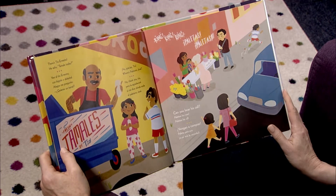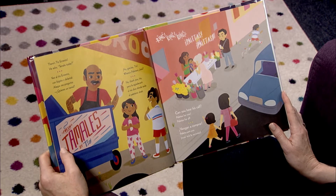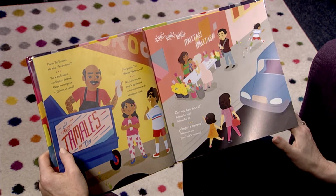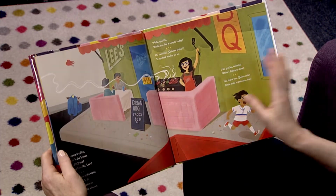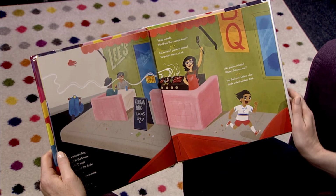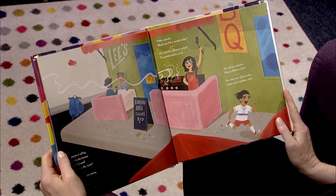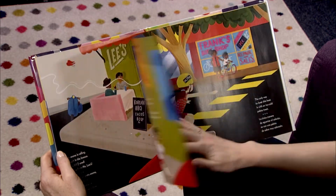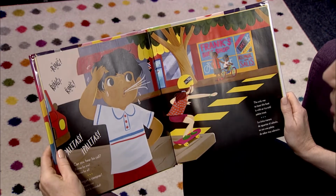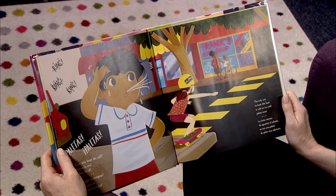There's Tío Ernesto. He asks, ¿Tamale today? No, gracias, tío. Where's Paletero Jose? Can you hear his call? Paletas for one, paletas for all. Un aroma is calling, a smell caught in the breeze. It's a barbecue smell coming from Miss Lee's. Hola, querido. Would you like a sample today? No, gracias, señorita. Where's Paletero Jose? Can you hear his call? Paletas for one, paletas for all. The only way to beat this heat is with an icy cold paleta treat.